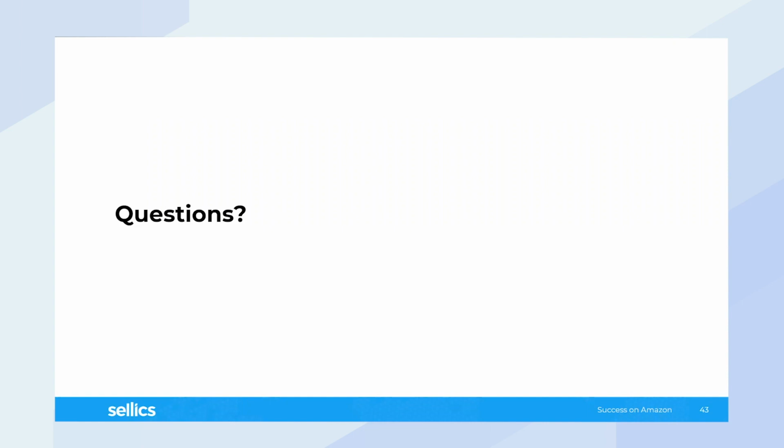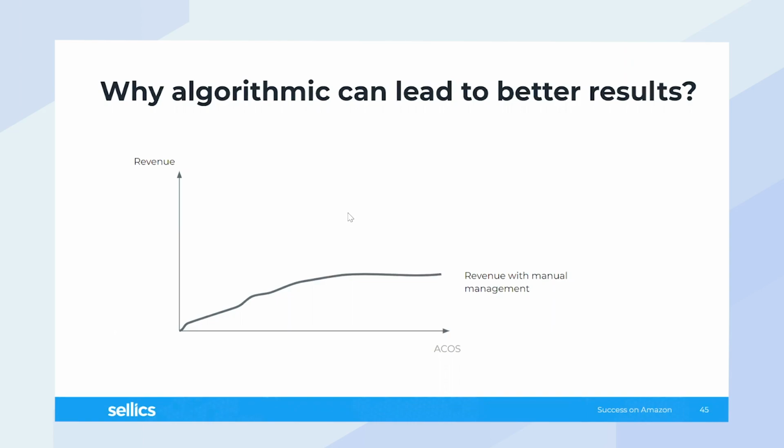Actually, I could show you a little more if you're interested. But first, I want to make sure that we have all questions covered. I'm testing this, so the slides are not final yet, but I'm going to give you a sneak peek into the slides I've been working on to explain the difference between algorithmic and manual optimization.